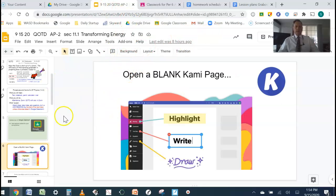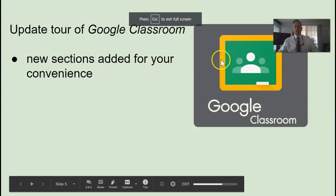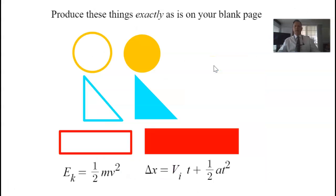Okay, so that was this. I'll hit the present button. That was a tour of what's new in Google Classroom. Okay, what else? Well, we opened a blank page in Kami, and we produced these things as practice. Circle, a solid fill circle, an open right triangle. Hold down the shift key to get a circle. Hold down the shift key to get a right triangle. And then using the fill tool. Make sure you have these skills.